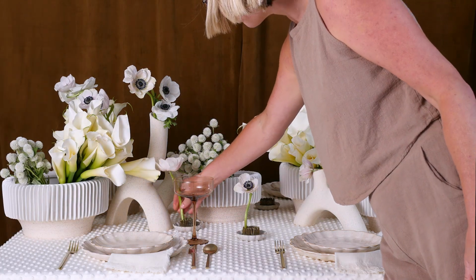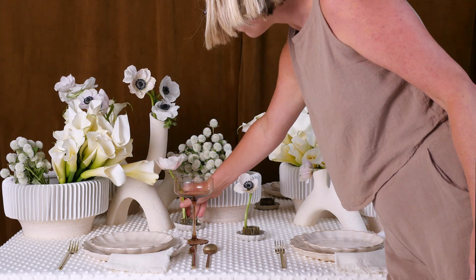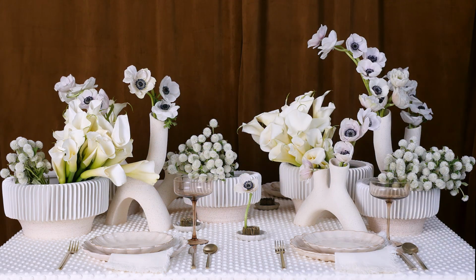And a little cutie popped right into those flower frogs that are in the low dishes.